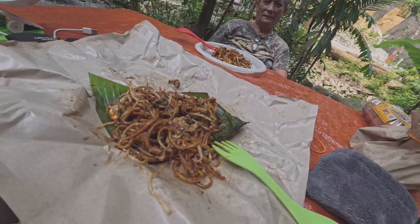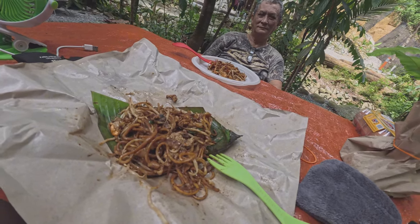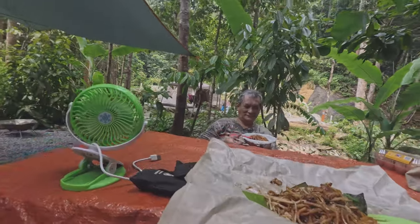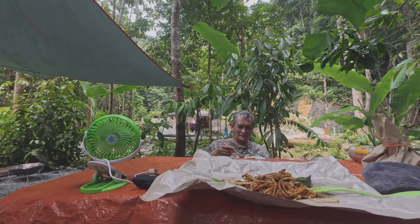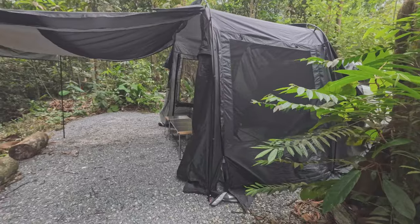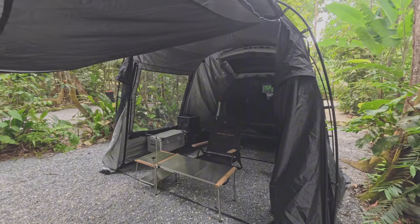Lunchtime. Fried kway teow mee. Very late lunch after a late breakfast. Nice setup.